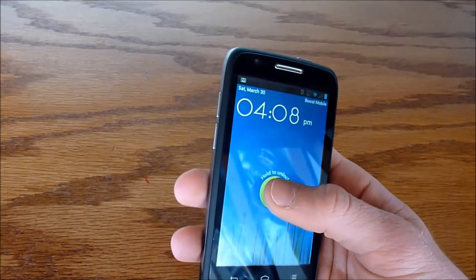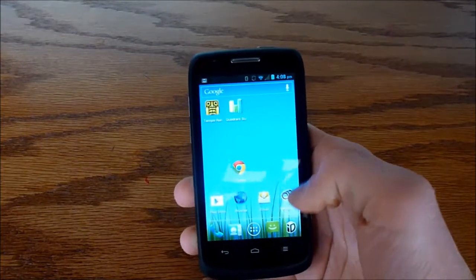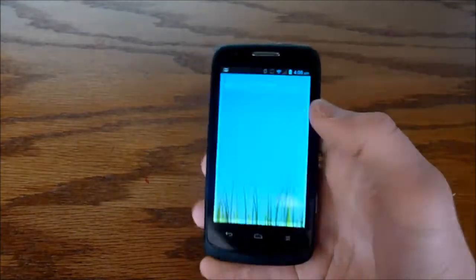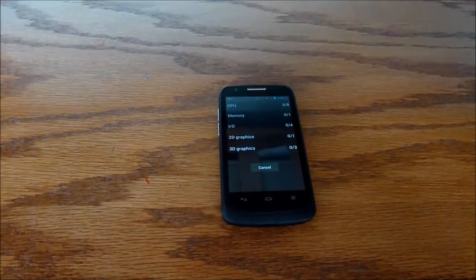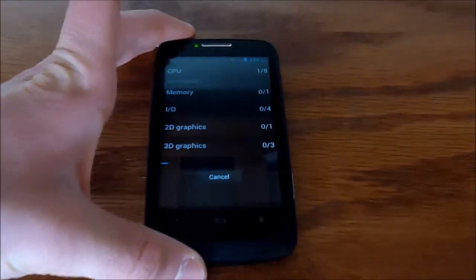Sadly, I cannot perform speed tests. I love doing speed tests, but I can do a Quadrant standard test for you. And let me run the full benchmark here. Alright.